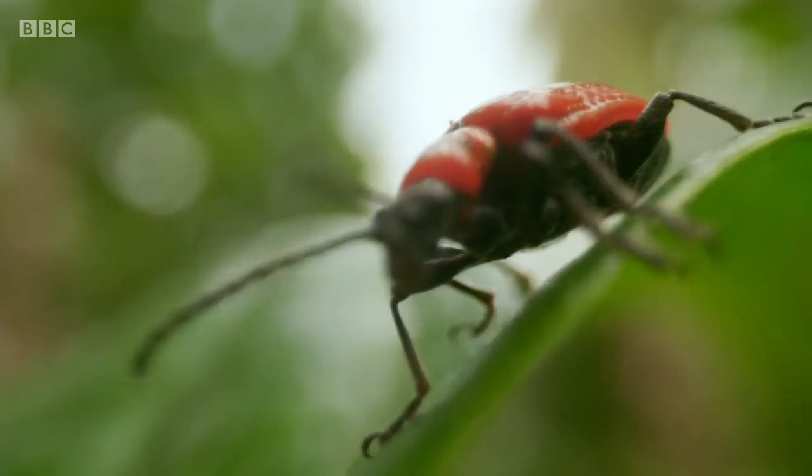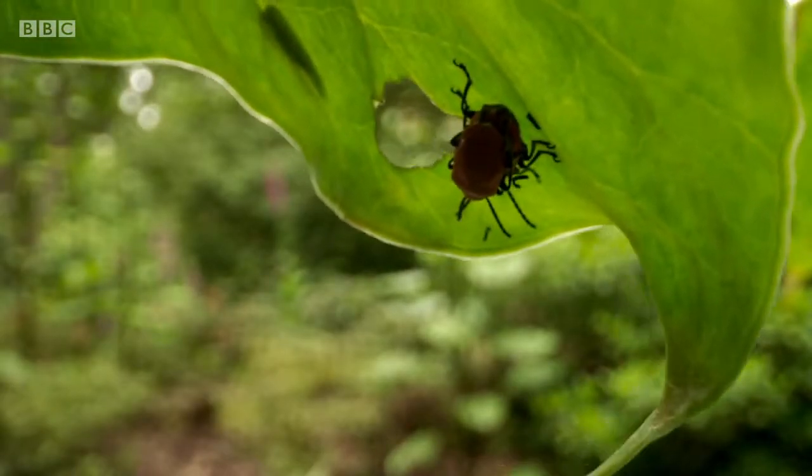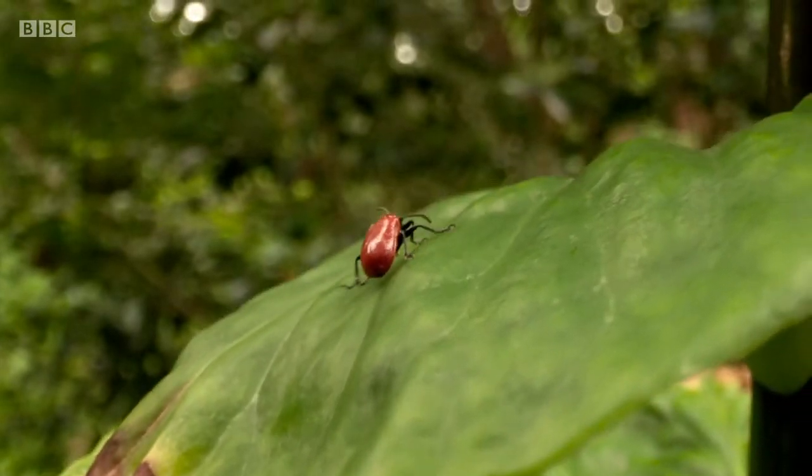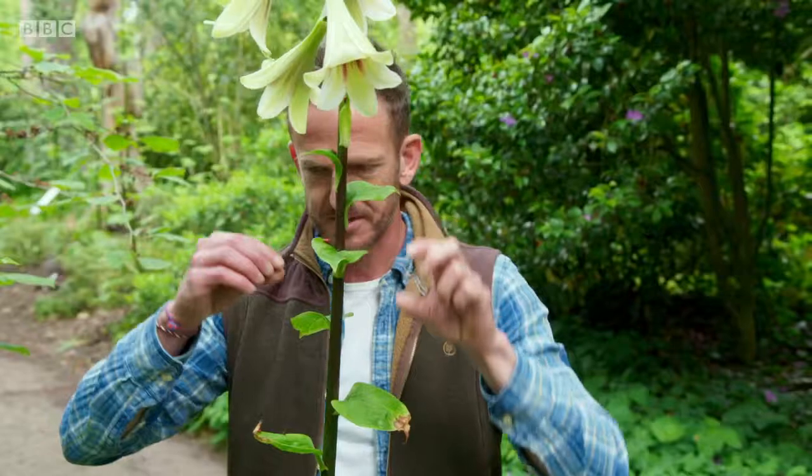This beautiful Himalayan lily, or Cardiocrinum, unfortunately is absolutely covered in lily beetles. And you can see the damage that they've done. There's holes all over the leaves. Now, if I pick one of these guys off, something quite extraordinary happens.